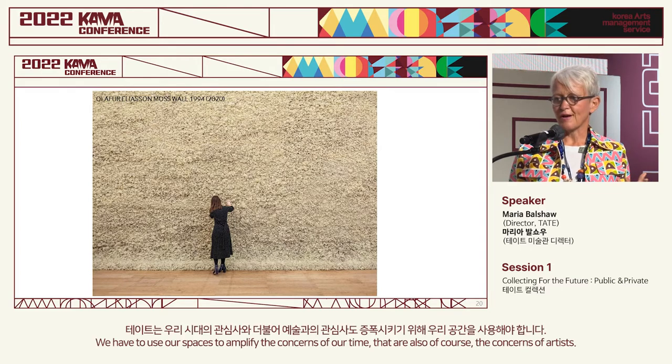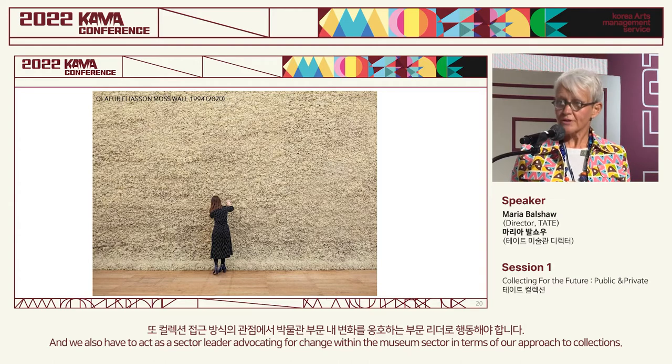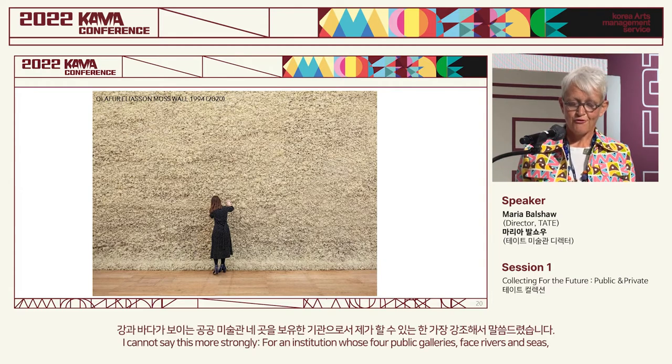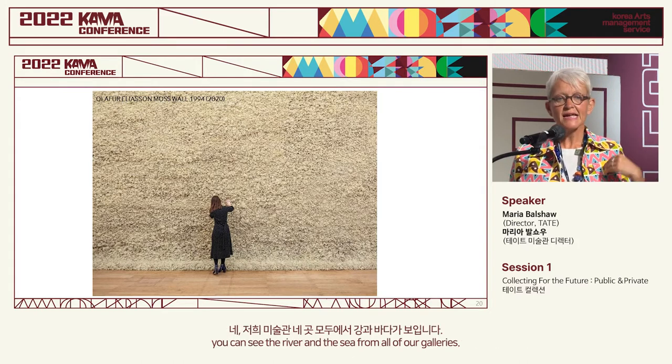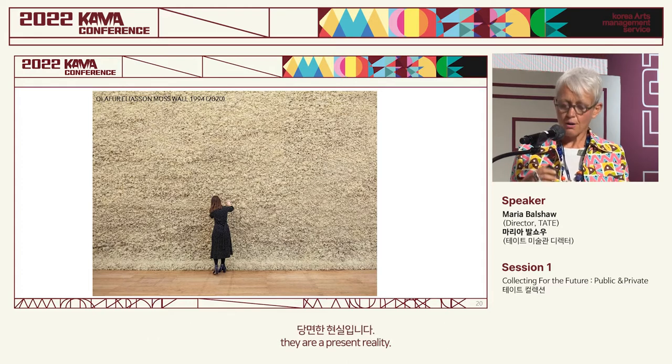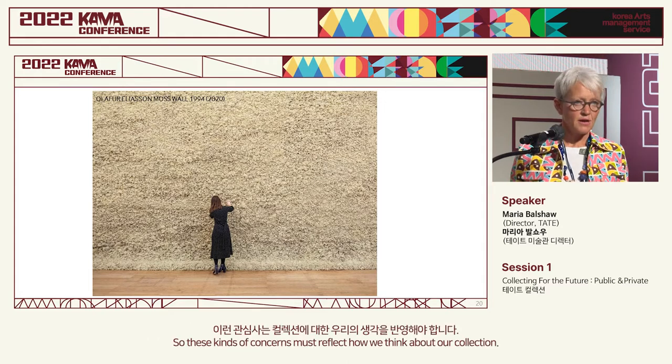We have to use our spaces to amplify the concerns of our time that are also, of course, the concerns of artists. And we also have to act as a sector leader advocating for change within the museum sector in terms of our approach to collections. I cannot say this more strongly. For an institution whose four public galleries face rivers and seas, you can see the river and the sea from all of our galleries, the issues of rising sea levels and extreme weather that we have experienced this past summer are no longer a future threat. They are a present reality. So these kinds of concerns must reflect how we think about our collection.